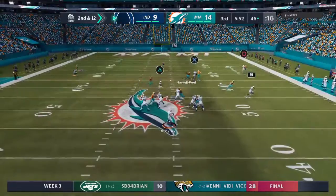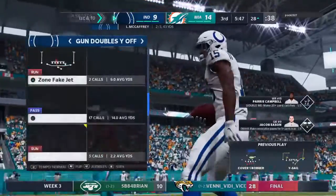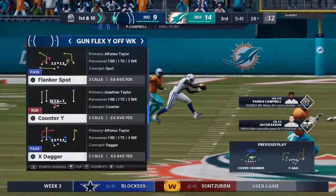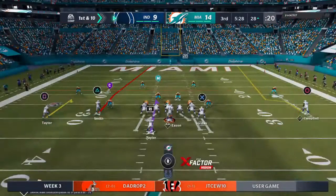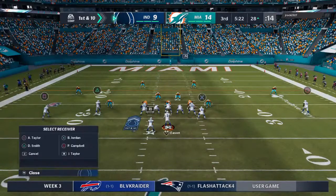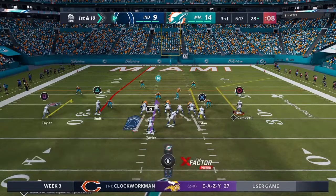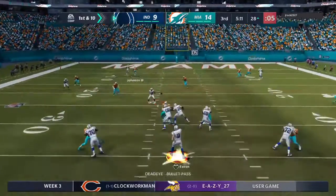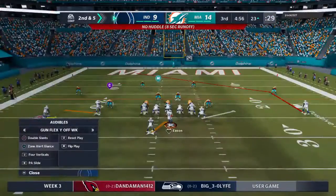Here we go on 2nd and 12. Campbell making the catch. And he's got another first down as he's brought down at the Dolphins' 28. Another good reception there. The Colts on the march. And the Colts first down. They'll throw on first down with Eason. They'll drop this down to Taylor. It's a gain of 5 on the play, and that'll bring up 2nd down.